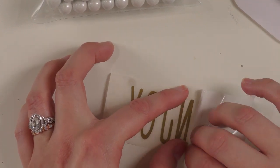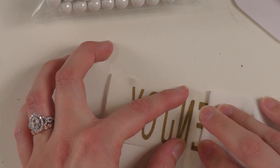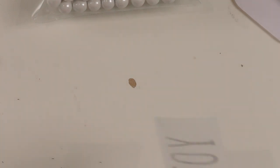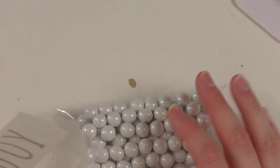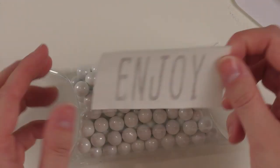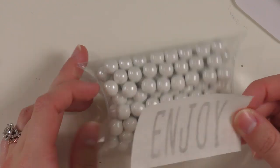And this will happen, guys. This is not the stickiest transfer tape in the world, which is why we honestly love it so much. Okay, so we have our little Enjoy. Now we're gonna apply this off to the side of here because we wanna leave this side for our ribbon and stuff.